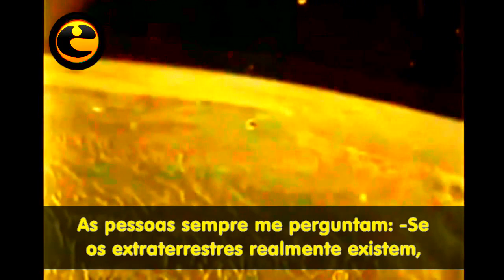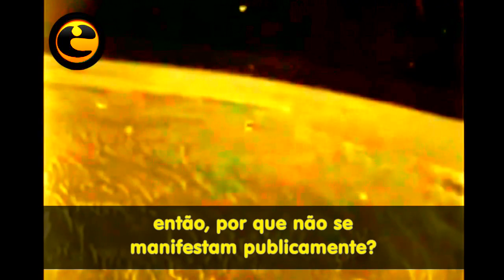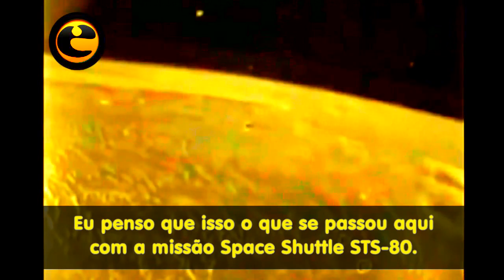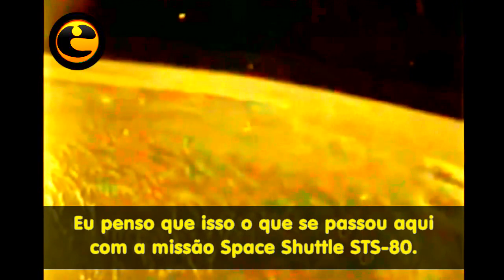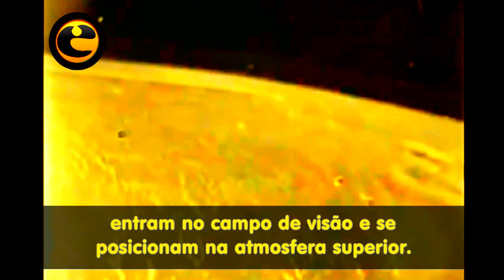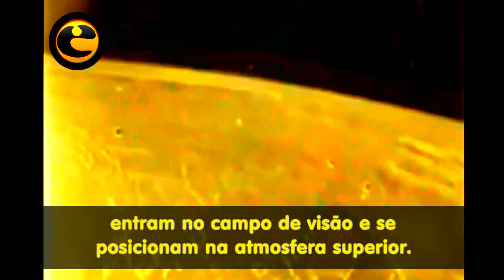Well, people always say to me, if there are extraterrestrials and if there are UFOs, why don't they make themselves known to us publicly? Well, I think with the space shuttle mission STS-80, that's exactly what they did do. You see objects which are out of focus, or they are transparent in some kind of way. And the first one comes from behind the space shuttle, comes into the field of view, and they make their way to the upper atmosphere. That's at least what it looks like.